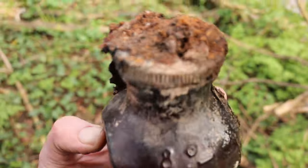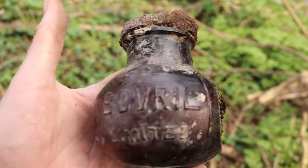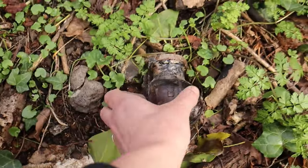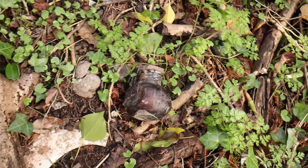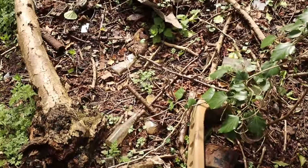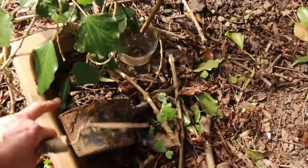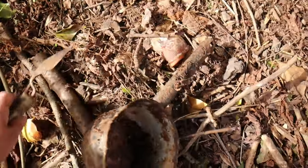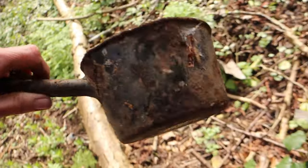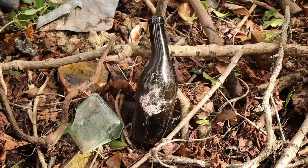This bottle's got its lid on it. I always presumed they were plastic, but it's metal. That is pretty, but the lid would just perish and then it would be a screw top Bovril. It's all up the hill. It's everywhere. Saucepan? That's quite a cute saucepan, actually. Be quite good for the allotment. Think about that.